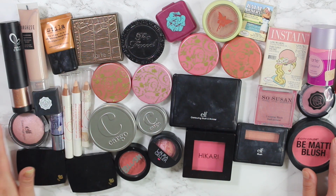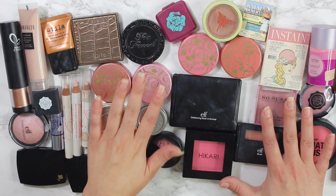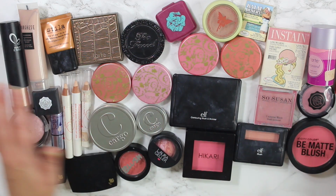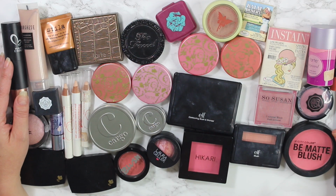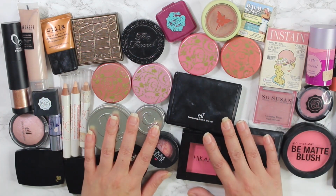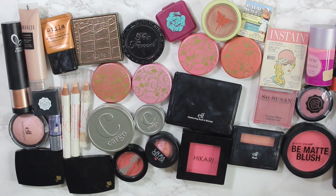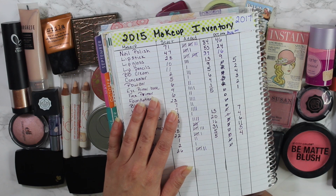Hey guys, welcome back. Today I'm going to be decluttering my blushes, highlighters, and bronzers. You guys can see I have quite a bit here, so I'm going to get right to it, especially since I can actually talk about each product fairly long. So let's go ahead and go over to my makeup inventory and write down what we are starting with.